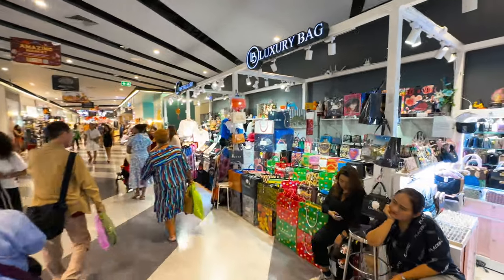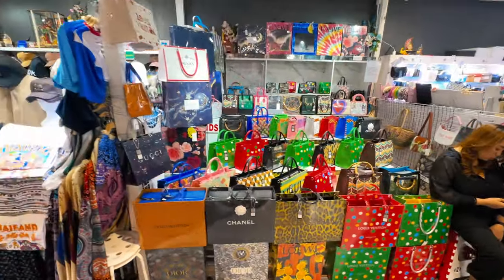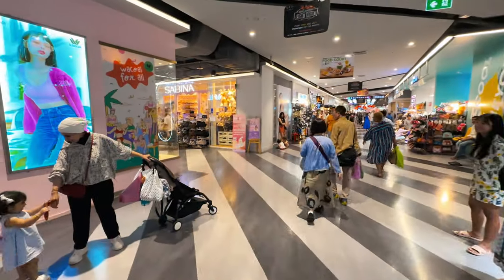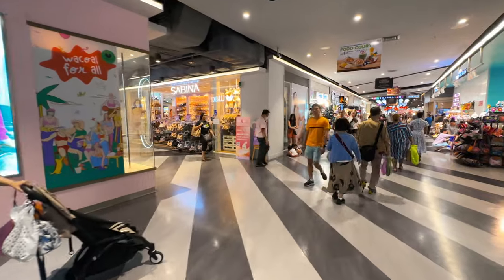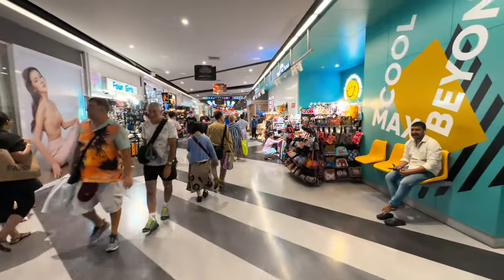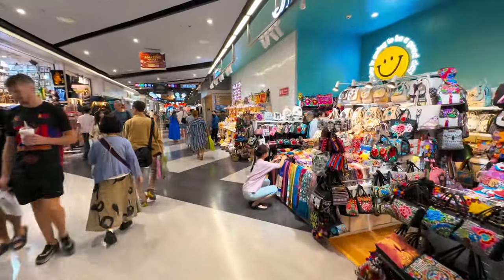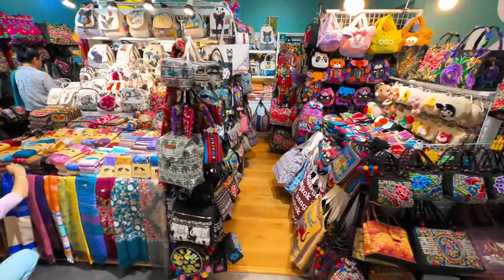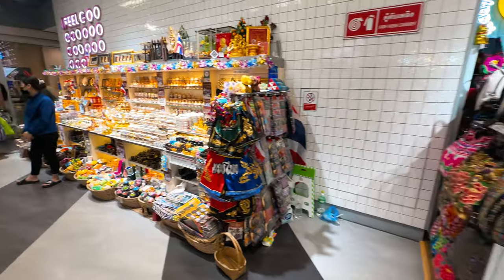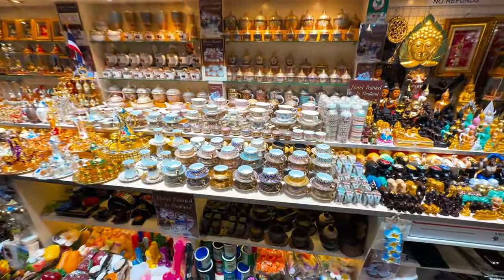So luxury bags, as you can see here, they have the Louis Vuitton, Chanel, Dior. Oh wow, and they actually have them in the shopping bags. Yeah. Thank you. Some cup crafts. So handmade, looks like. Thailand scarves, purses. Oh, cute little cups. Oh, look how adorable this is.